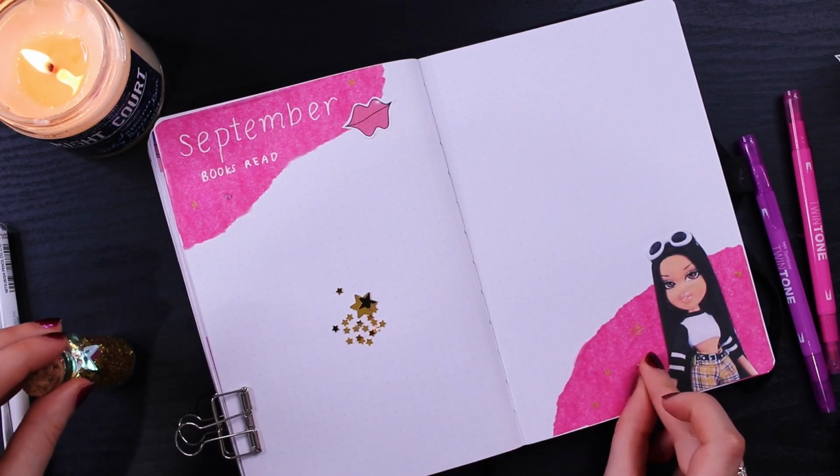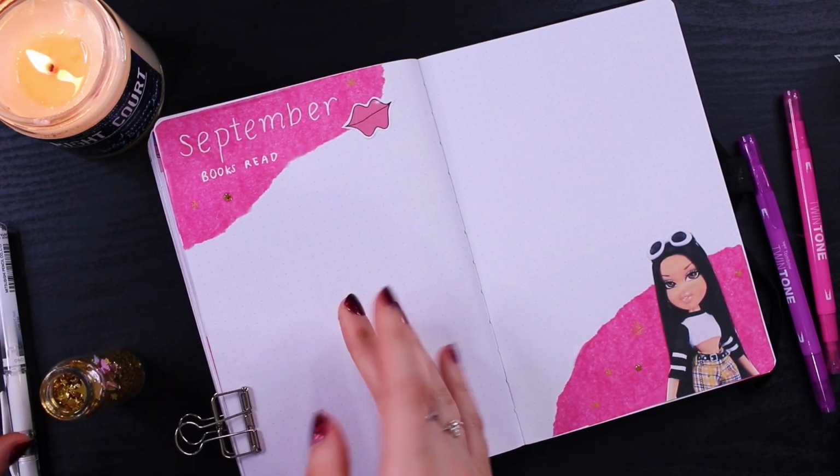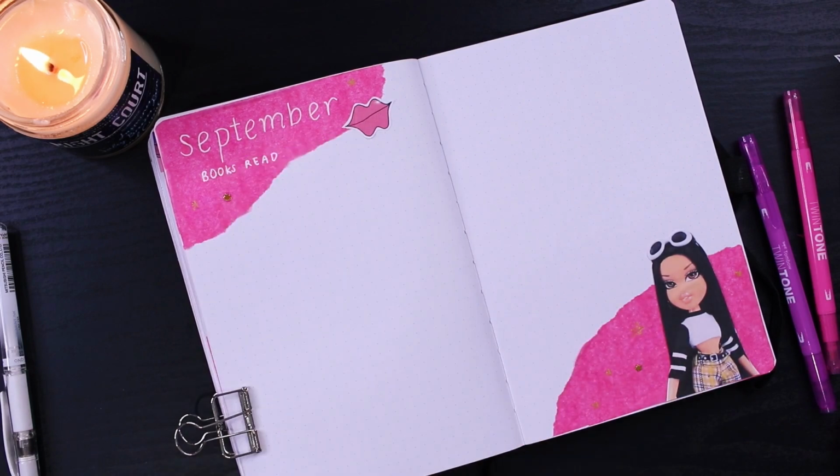Then I added this cutout of Jade, and oh my gosh, I love the way that that looks. I feel like because it's the perfect cutout, it just looks so satisfying.